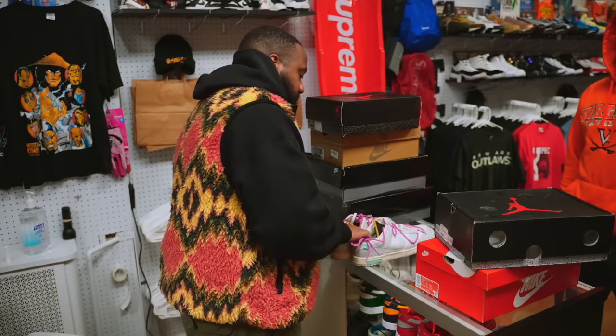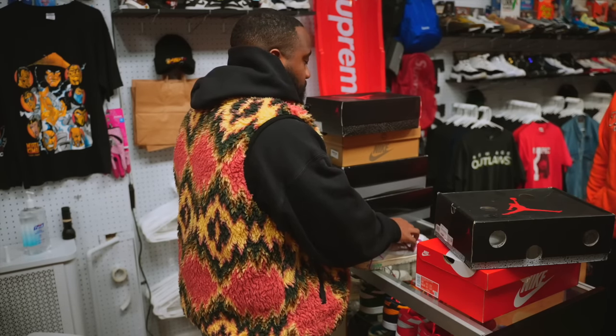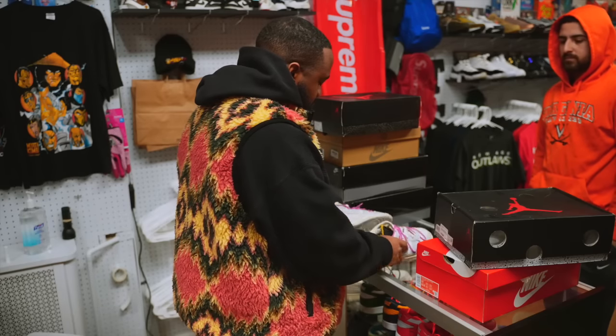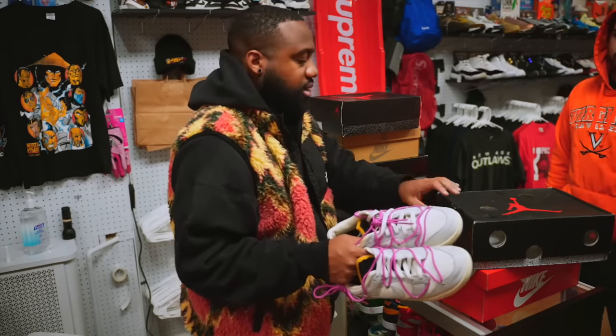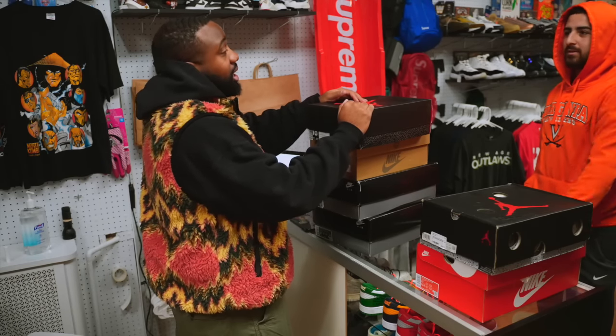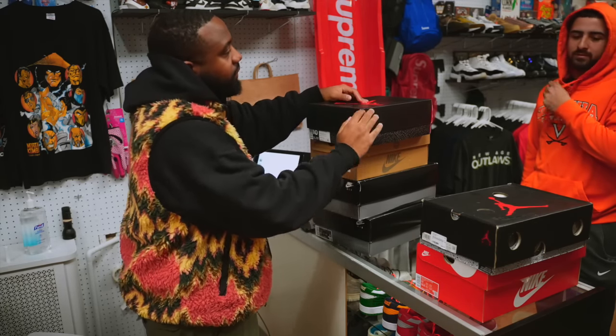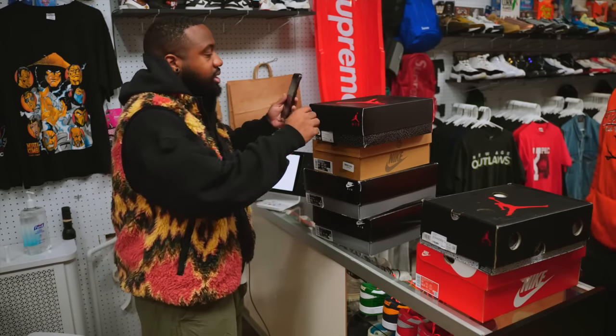Alright. I feel like if you just get the toe box clean, scrubbed out, whatever, like Oxi, you'll definitely have room to make some bread. I don't know what you pay on it. You wouldn't do anything for these at all? Nah, just Dunk Highs. They just sit for us, bro. That's the problem. We can't move none of that.